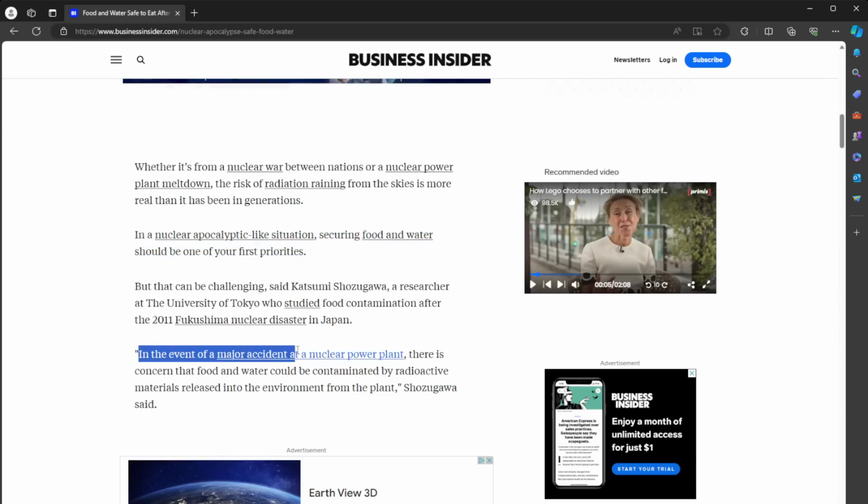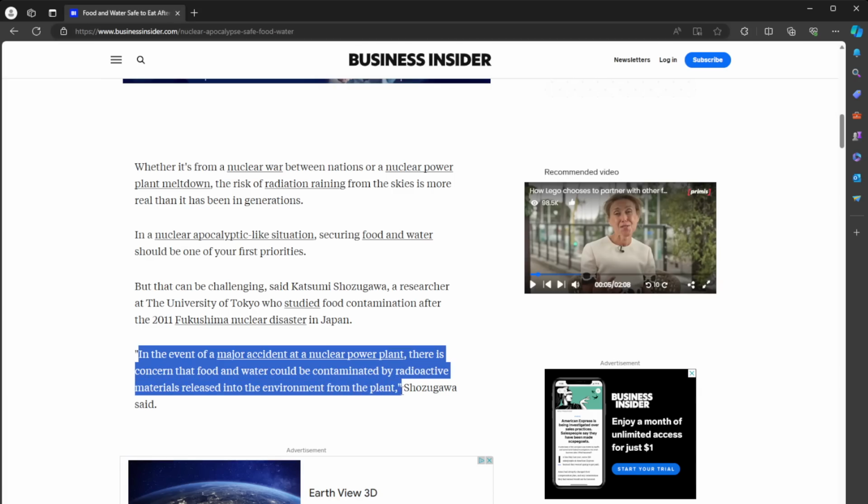And one of the big things about a nuclear event, there is a concern, a very serious one by the way, that food and water could be contaminated by radioactive materials released into the environment from, well, the plant or from a nuclear detonation, etc. Nuclear fallout. Bad news. So let's go through some different things that this article says we should do.